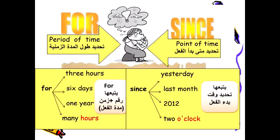Since, we use since to point to the time, to determine when the action started. We use since with since yesterday, since last month, since 2012, since 2 o'clock. We point to the time after using since. Now notice the words o'clock and hours. We use o'clock with since and hours with for. Don't forget this note. It's so important to recognize these words.